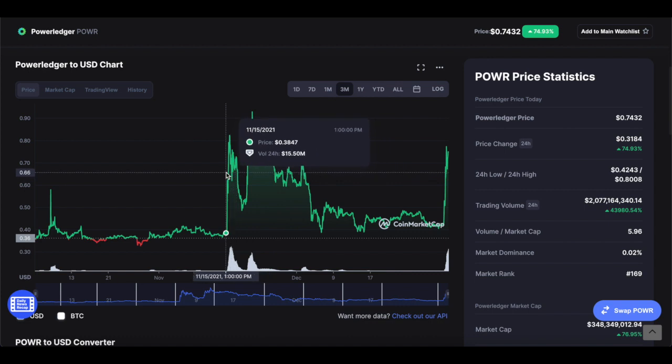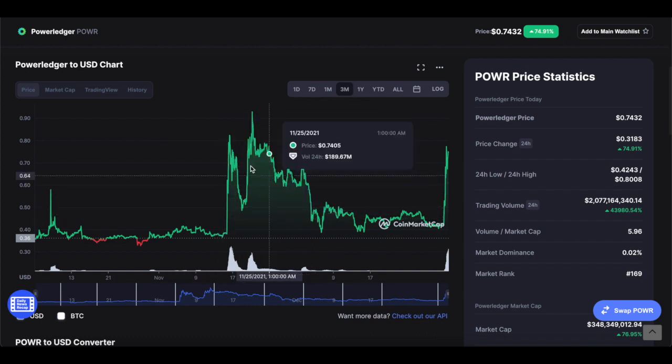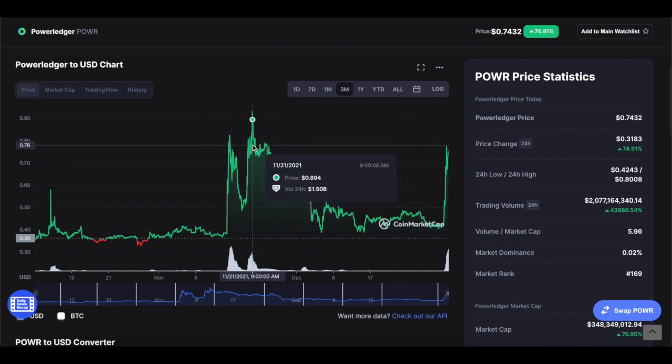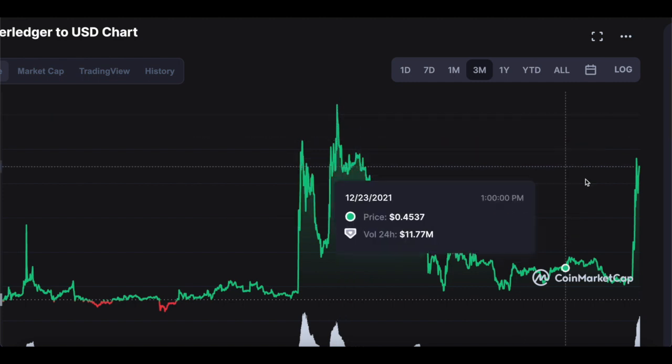It started around the 15th of November, funny enough, halfway through the month, and it ended around the start of December. So it only lasted for a couple of weeks, just over a couple of weeks. This rise in popularity, the huge trading volumes, there were some trading volumes above 1.5 billion. See for yourself on screen right now, at the highest point, some of this trading period was 1.5 billion, possibly even above that. That's incredible.